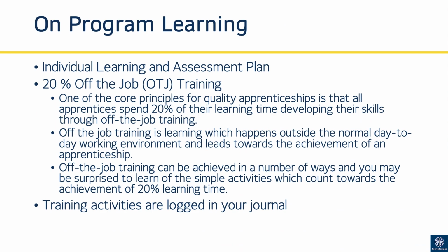So let's start with the on-programme phase, sometimes called the learning and assessment phase. So if you think about it, when a learner comes onto this programme, they are completing a new role, and so they're not all that competent at performing those knowledge, skills and behaviours in the workplace. By the end of the apprenticeship, the learner can demonstrate that they are competent. So to get from the start to the finish, you have to learn.